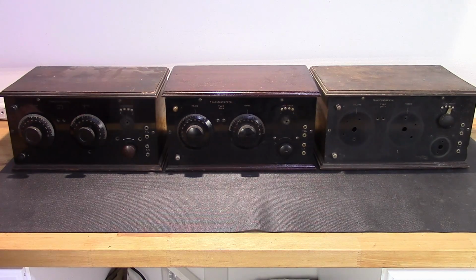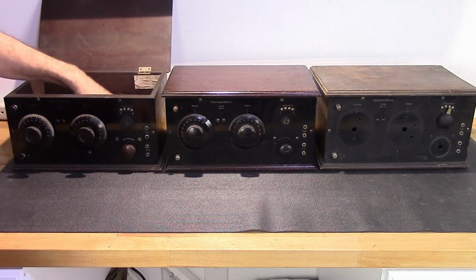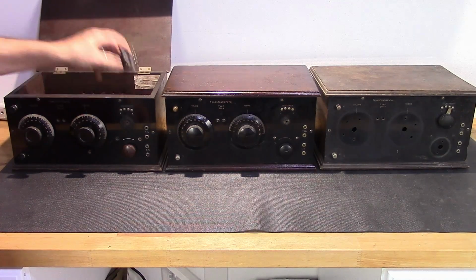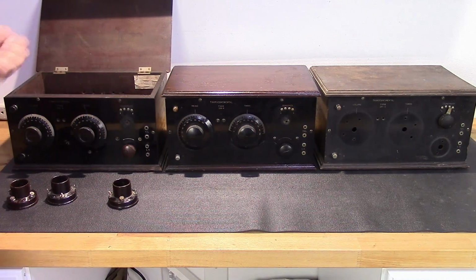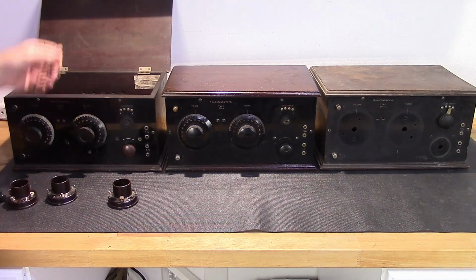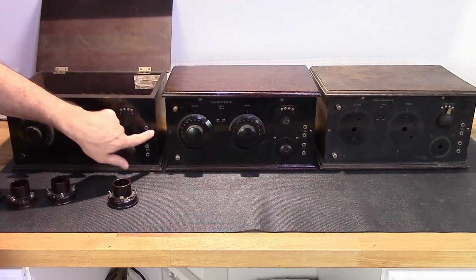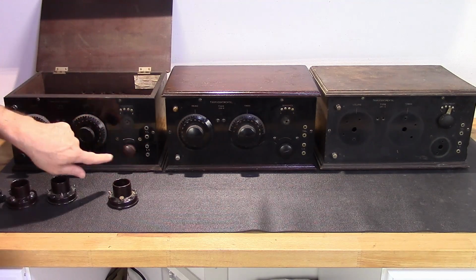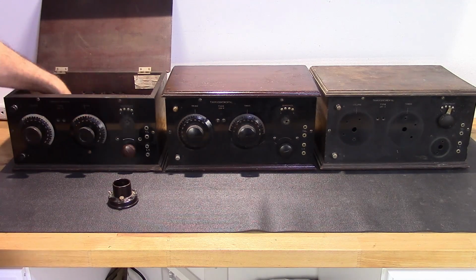There's not a lot here. This one has basically a case with some tube sockets that are loose in here. And it has the terminals that are incorrect. It has the incorrect dials. It does have a capacitor in it. It does have some of the hardware. That is the incorrect knob. That's a brown one. It should be black. So that's that one.